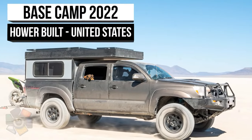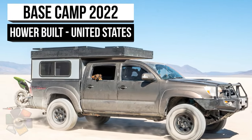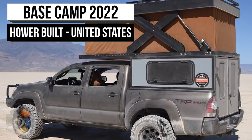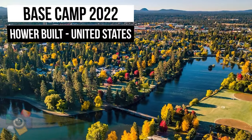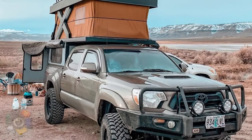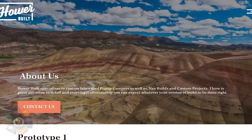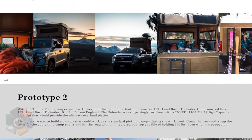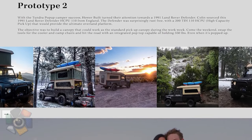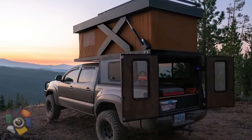If you're craving adventure well off the beaten track but still want a comfortable night's sleep, the next truck bed camper might just pique your interest. Developed in Oregon by Colin and Brad Hauer of Hauer Built Campers, the Base Camp results from years of research, development, and testing. It's grown from the minimalist Tundra all the way to their first electronic lift pop-top camper in 2022, named the Base Camp.